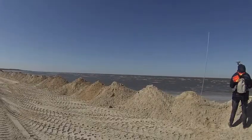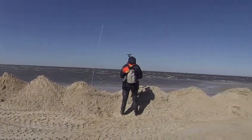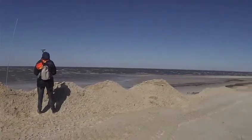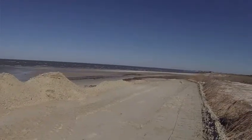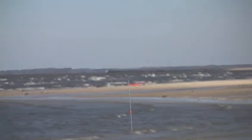It's called an RTK GPS system. It uses what's called a smart network to locate itself with the satellites. So we get real-time corrected information. It's accurate to about a centimeter in elevation and horizontally.